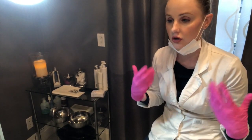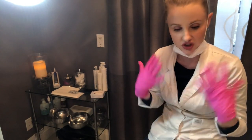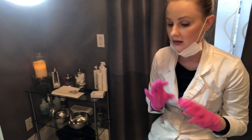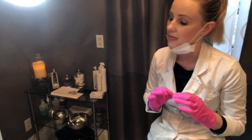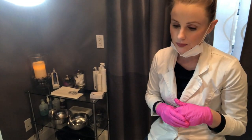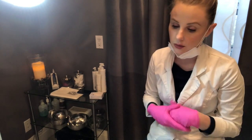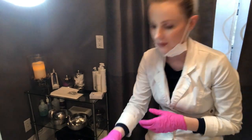3 to 5 days post, you may notice dryness. This is very normal and common. It's just all the damage coming to the surface. So a bit of dryness, a bit of peeling. Not peeling like a chemical peel, so don't be expecting the sloughing. You're just going to feel dry. You can just use regular moisturizer to help alleviate that. Okay, great, that's it. Excellent. SPF, yeah, SPF.